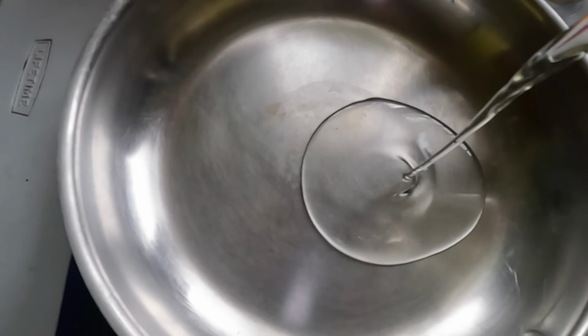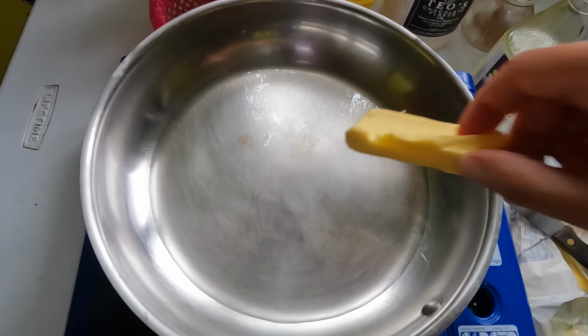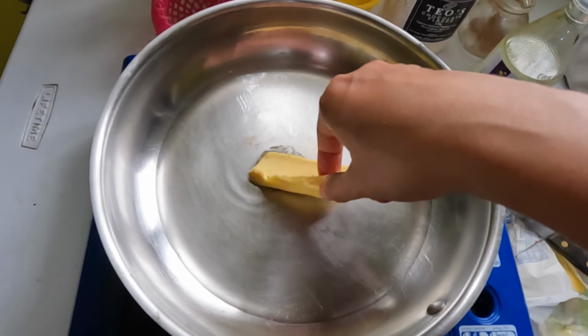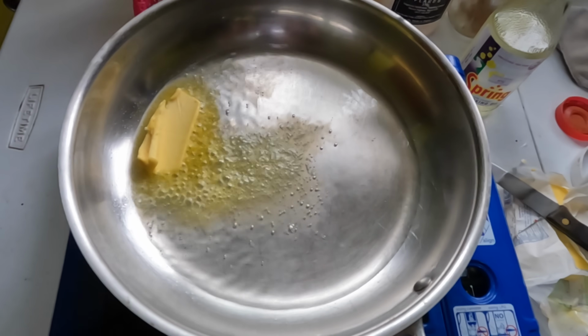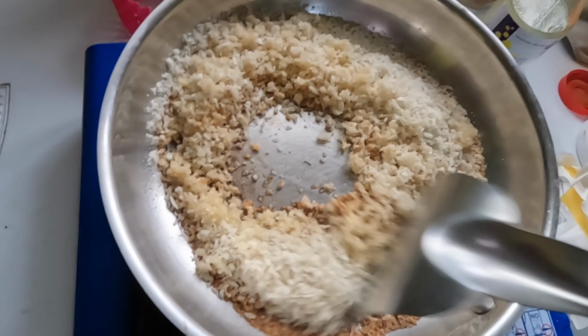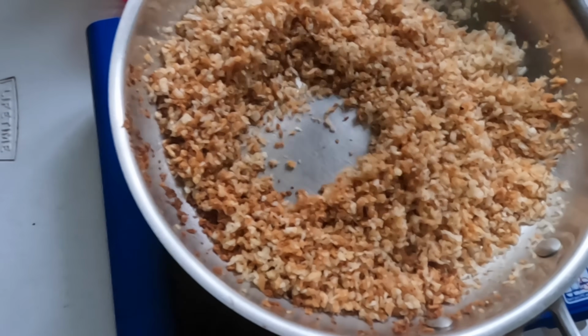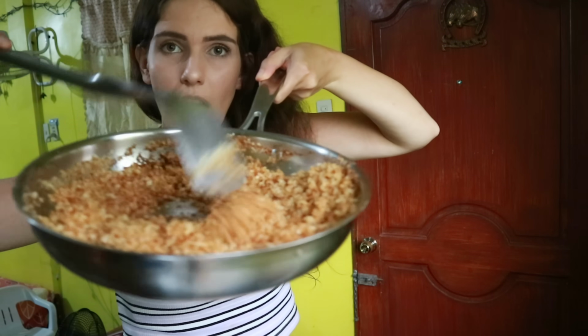I'm going to heat up some oil and fry the breadcrumbs. I also decided to add some butter in the oil just to have some extra flavor. I think it's almost ready. It smells so good. It already reminds me of Hungarian food just from the smell. And this is approximately the color that we want to achieve here.